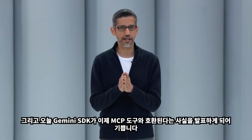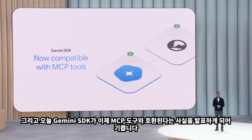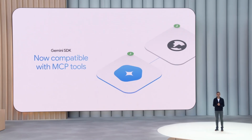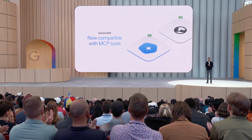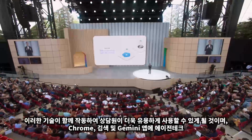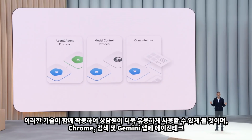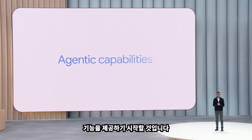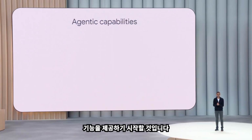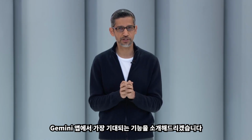And today we are excited to announce that our Gemini SDK is now compatible with MCP tools. These technologies will work together to make agents even more useful. And we are starting to bring agentic capabilities to Chrome, Search, and the Gemini app. Let me show you what we are excited about in the Gemini app.